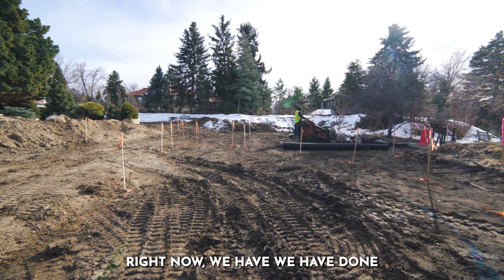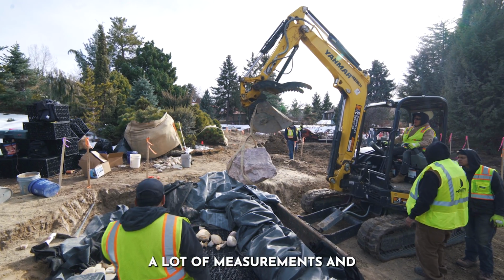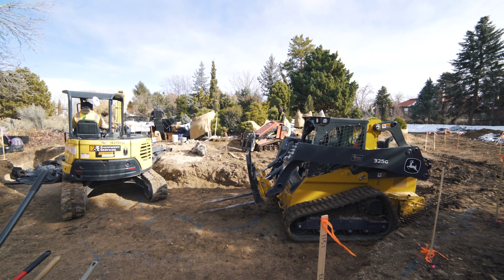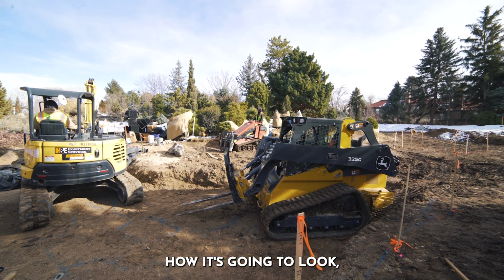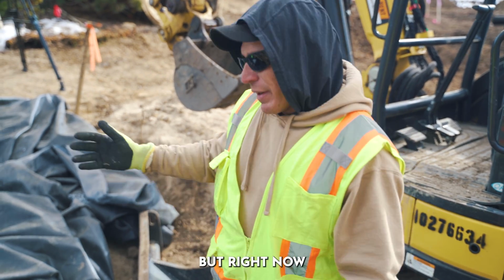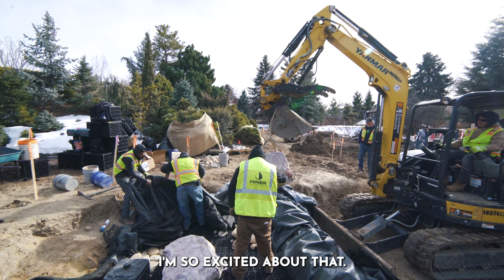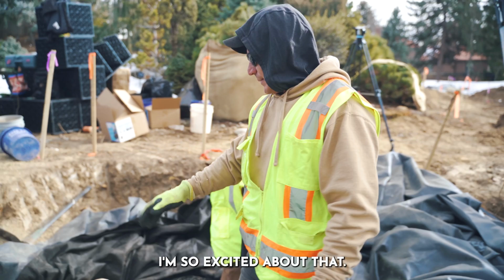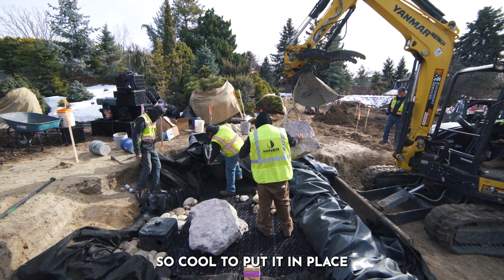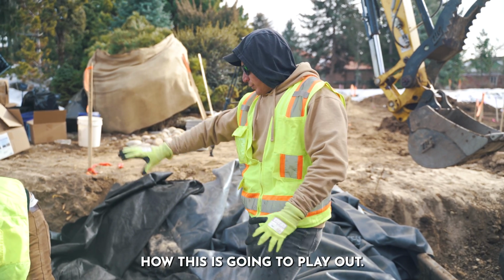Right now, we have done a lot of calculations and a lot of measurements, and I already laid out the stream, how it's going to look, so we know exactly where we stand. But right now we're just going to work in this reservoir. That's our first boulder. I'm so excited about that. The first boulder is always, for some reason, so cool to put in place. That gives us a perspective of how this is going to play out.